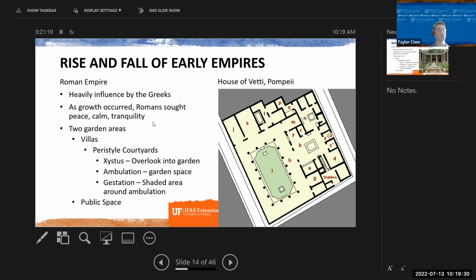But anyways, that's where gardening took a different type of turn. They can be productive, but do they have to be fully productive? Can they just be a place for us to rest? So, in the Roman Empire, they took this idea of the Peristyle Court that existed within the Greek and Egyptian influences, and they created this layout. Part of their homes, they had these interior courtyards that were completely open. These were the Peristyle courtyards.